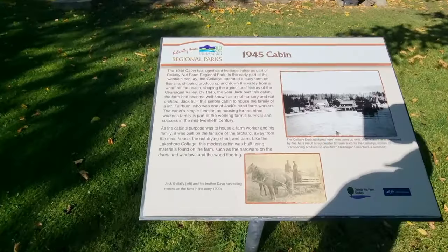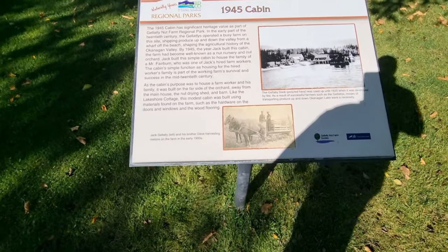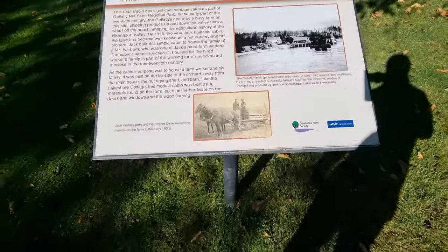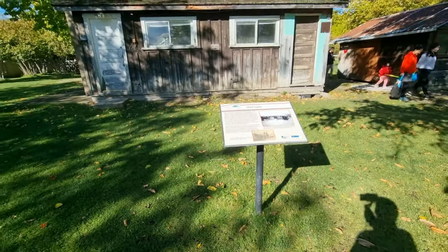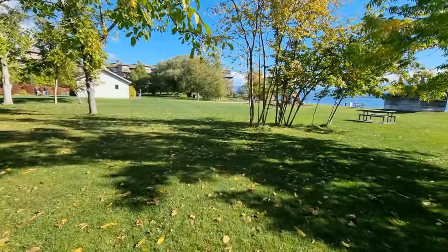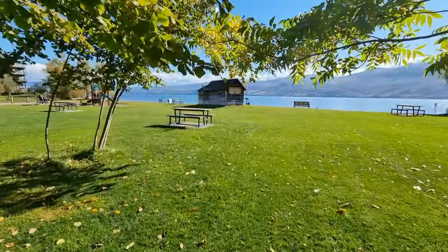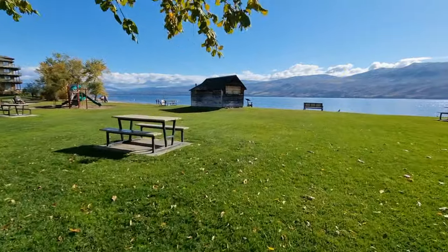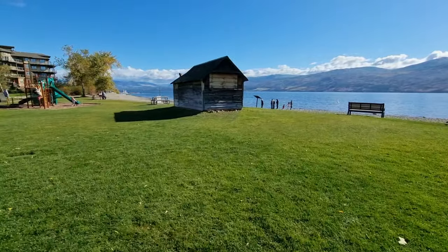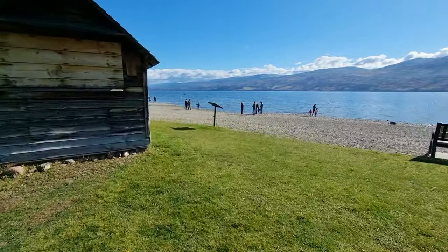So here we have a 1945 cabin. This is part of the original nut farm. Pictures of the original nut farm here when they were harvesting nuts and melons. So they've maintained these cabins. And then even all the way up to the side of the lake, they have one of the original little cabins here that was built. Beautiful location. Right against the lakeside.